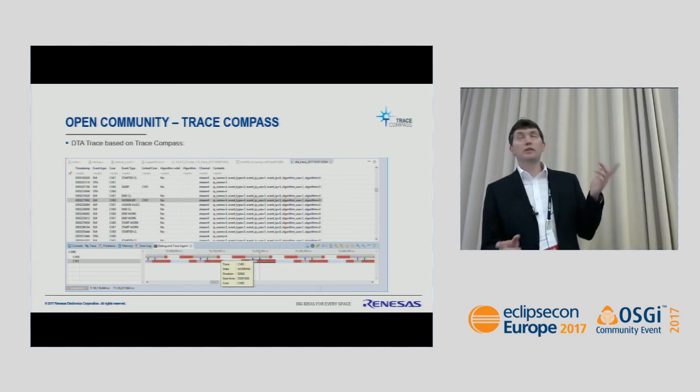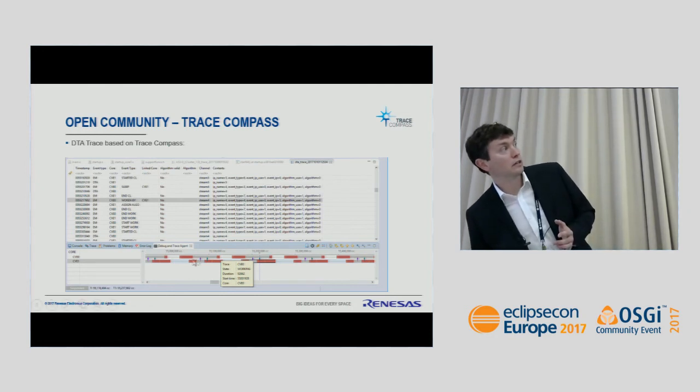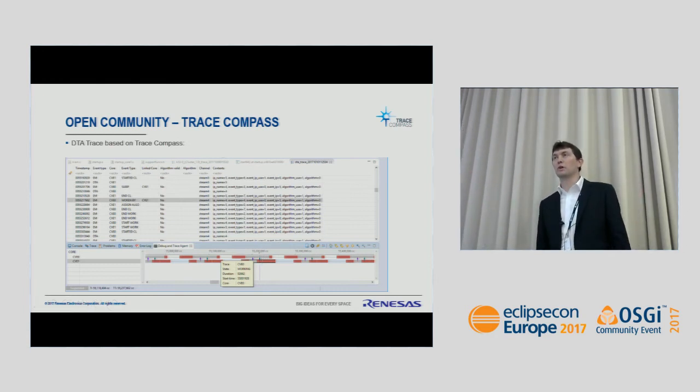So again, this is another view built on Trace Compass, and this is the view here. You can see these are two CV engine cores communicating with each other, and so on. And you can highlight at any point and see what the situation is and what the status of those cores was.